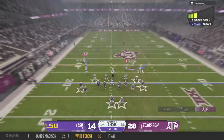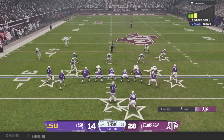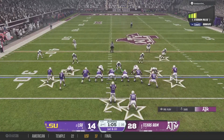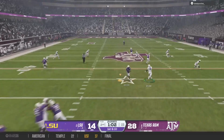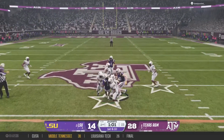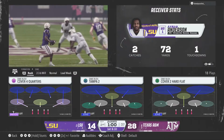So the first play of the drive here coming up. Less than 2 minutes left on the clock. Looking to throw. It's Nussmeier. Caught over the middle. It's Anderson. They stop him out at the 42. That's a solid gain, getting closer to midfield.